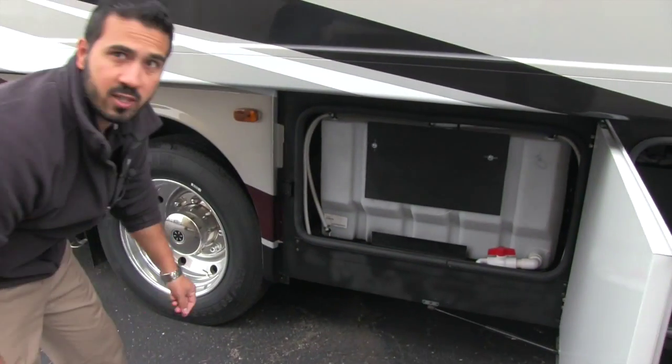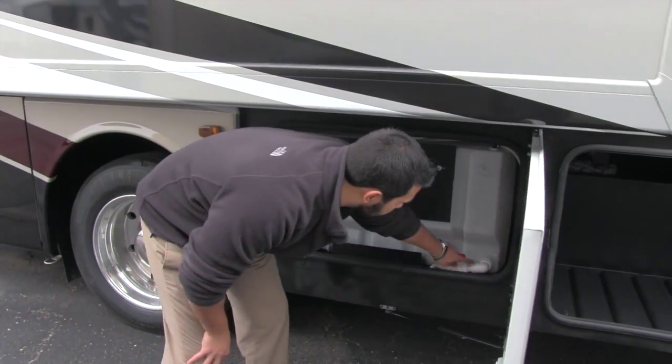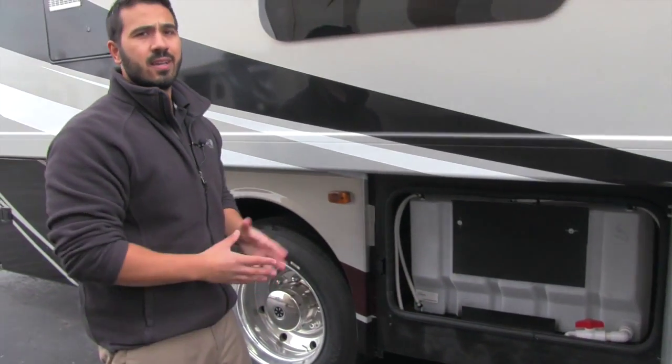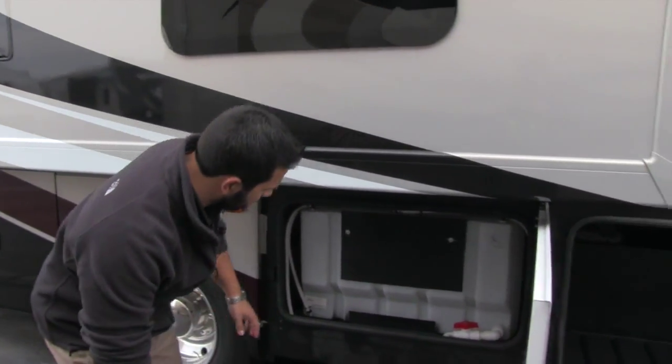Right here is going to be our freshwater tank. That's going to be a 100-gallon freshwater tank. They do put a 1-inch dump valve on here. The big advantage to that is, because you have a 100-gallon tank, that's a huge tank. You want to be able to dump the water fairly quick. That 1-inch will make sure you're going to be able to do so.